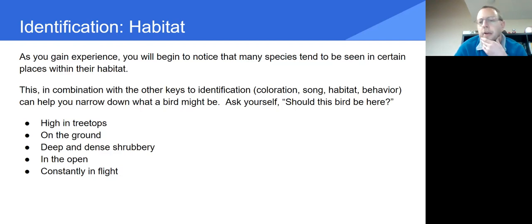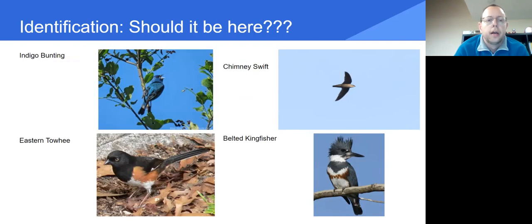If we could go to the next slide, I'll give you a couple of examples that I've observed over the years. Starting on the top left here, we've got an indigo bunting. This is one of these spring migrants that have shown up in DC over the last couple of weeks and will be here throughout the summer. Very striking and very easily identifiable in terms of its color. There are only a couple of really solidly blue birds that you might find around here, maybe a blue grosbeak being the other.